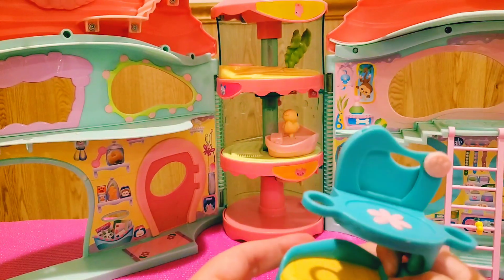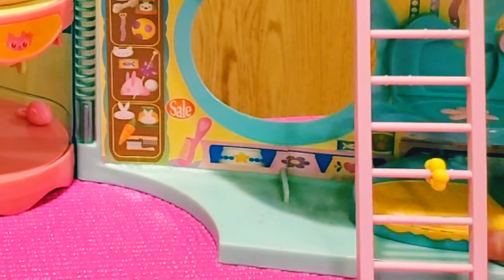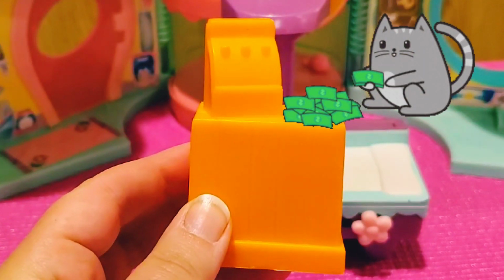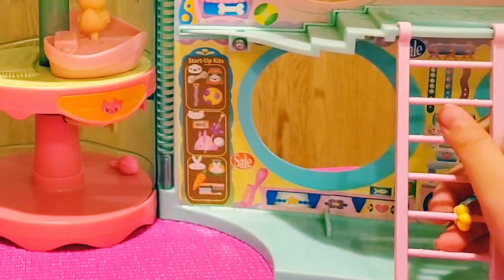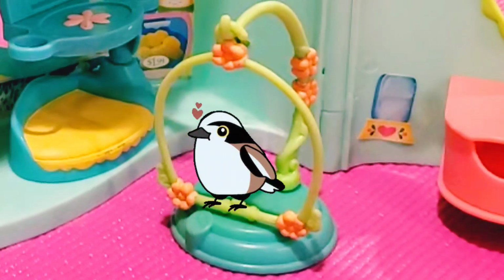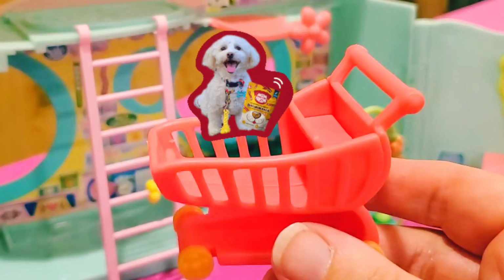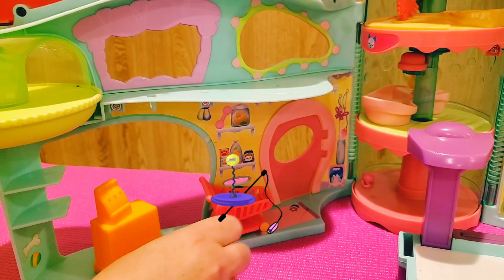Here's a cool little table. Where should we put this? Here's our cash register. This is for when people want to buy something. Okay, what's next? A little bird swing. That is cute. Gotta have shopping carts for our customers. Put your pets in.